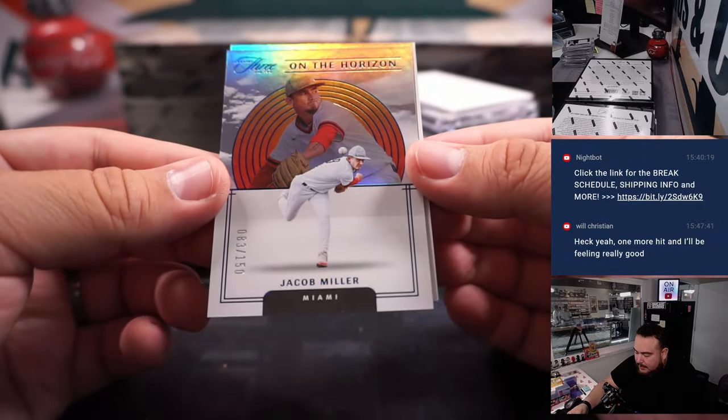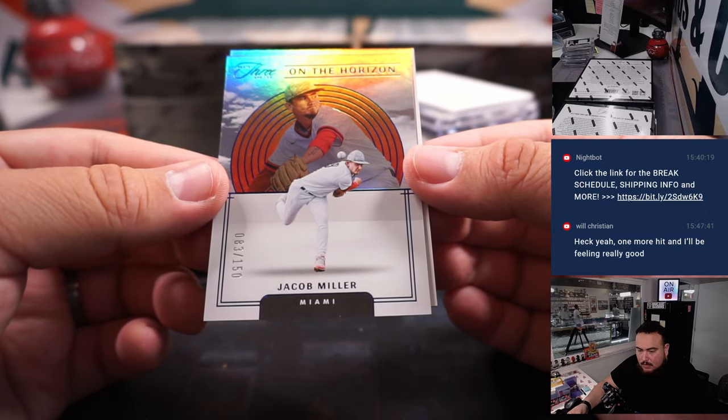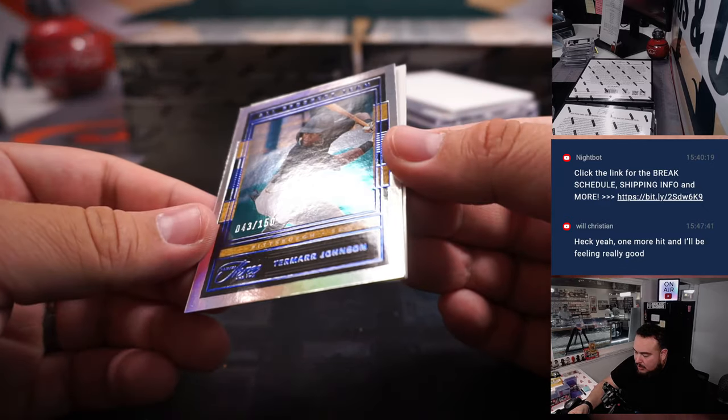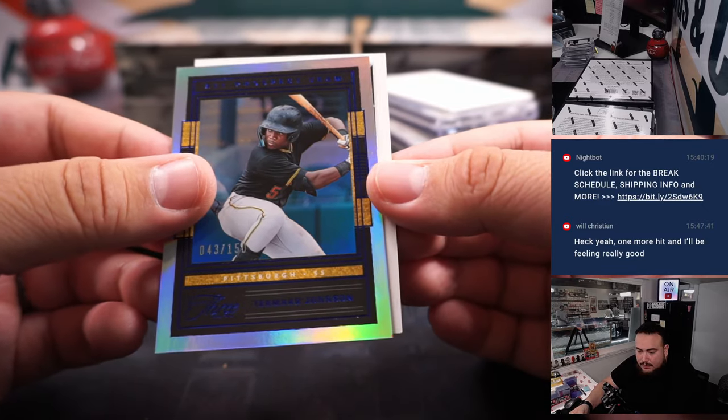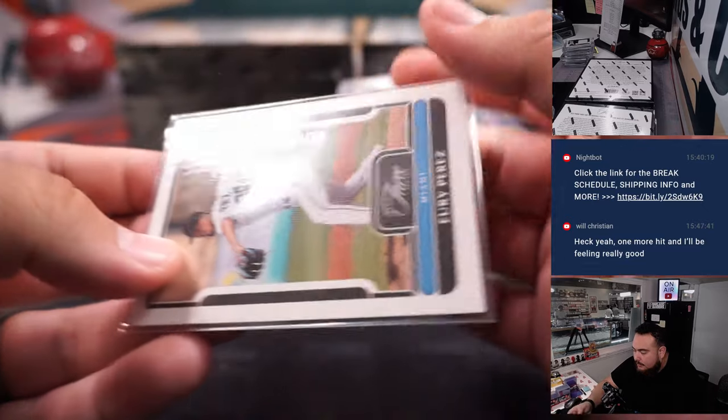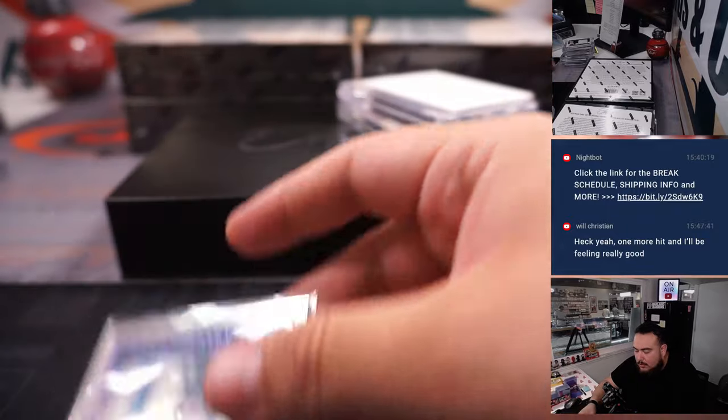Jackson or Jacob Miller from Miami, and that's 83 out of 150. Tamar Johnson 43 out of 150. Chris Parent, and then Yuri Perez to 99. DY with that one with the Marlins.